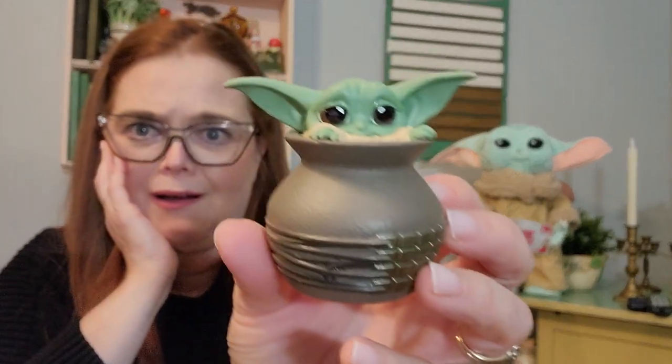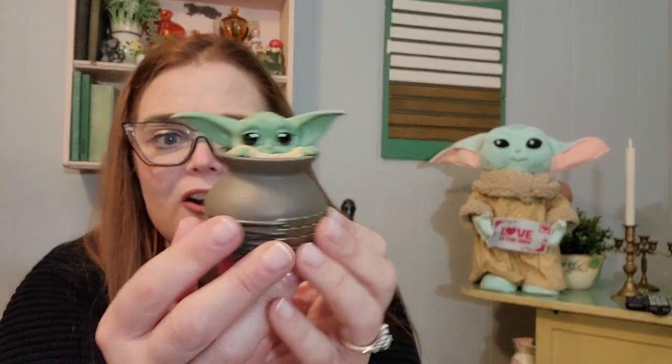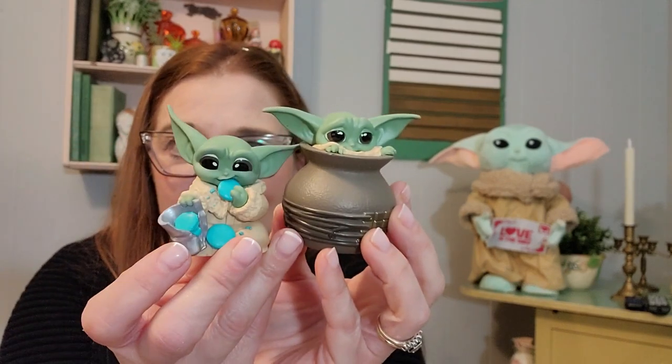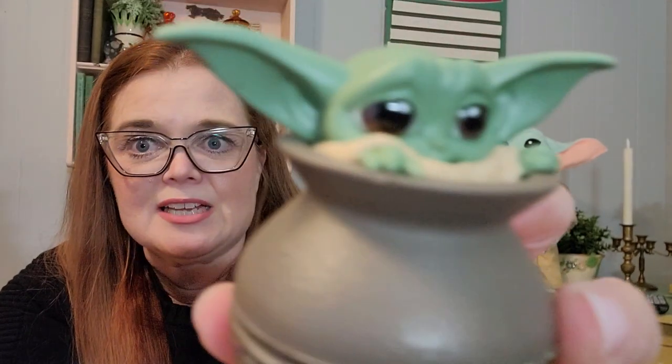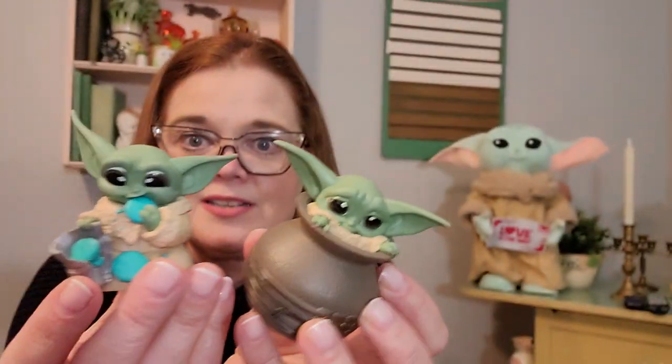Oh my goodness. All right, we're going to open up this next one. Oh, it's a different one, so that makes me happy. You can tell by feeling. Oh my gosh, he's in a little pot. I mean, come on. I want to say these were like $9 apiece. They were a little expensive. They're heavy, nice, big, heavy duty. They're so cute, and the detail is really nice. Look at the little look on his face. Big Grogu back there is like, yeah, I'm so cute, aren't I? I'm so excited that I got that one.